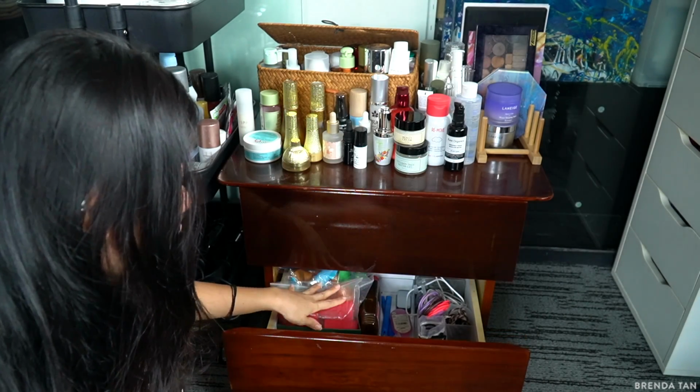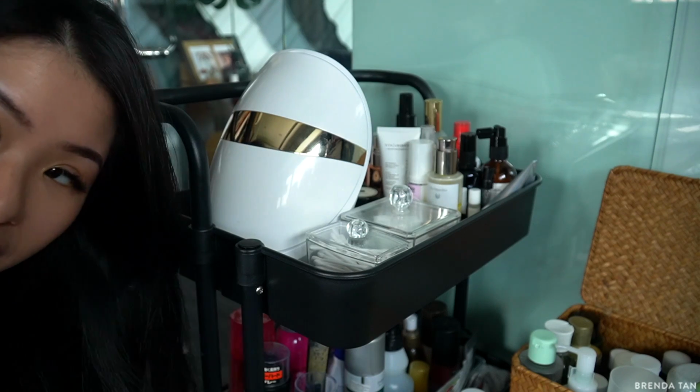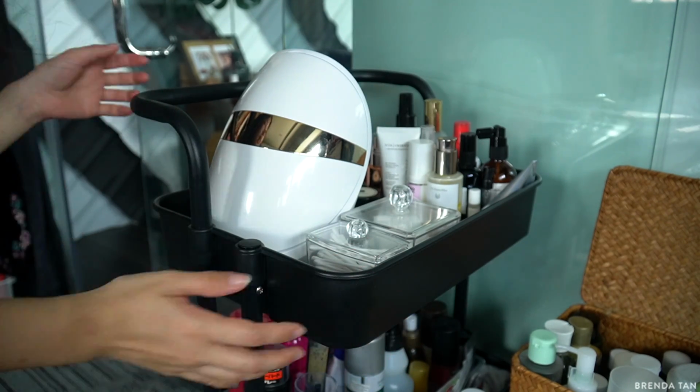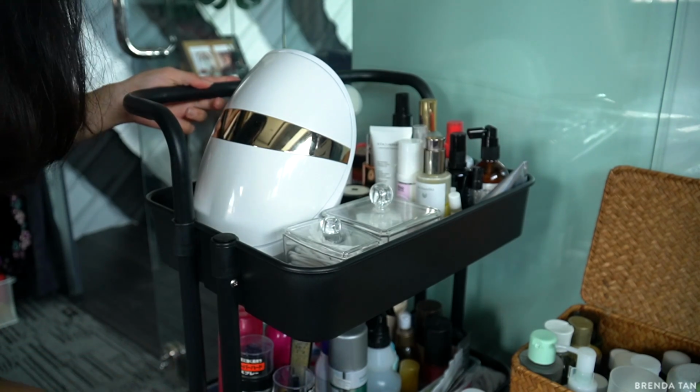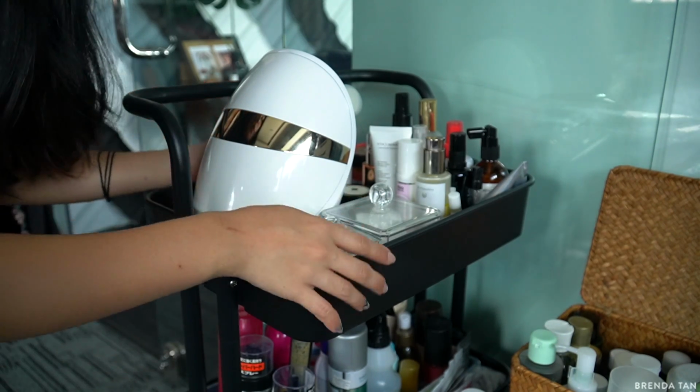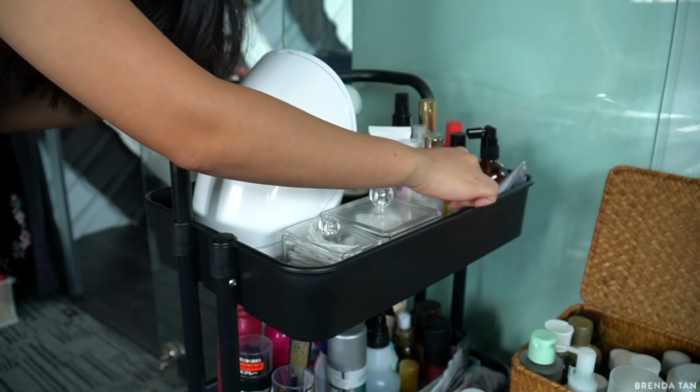In case you're curious about what goes on in the second drawer, it's just a bunch of nasty hair stuff. And then right on the corner here, this is my little trolley area, and it also has body care and hair care stuff down below, hair tools right on the bottom. But right here I keep a lot of my facial mists, hand cream, just stuff that I need to grab.